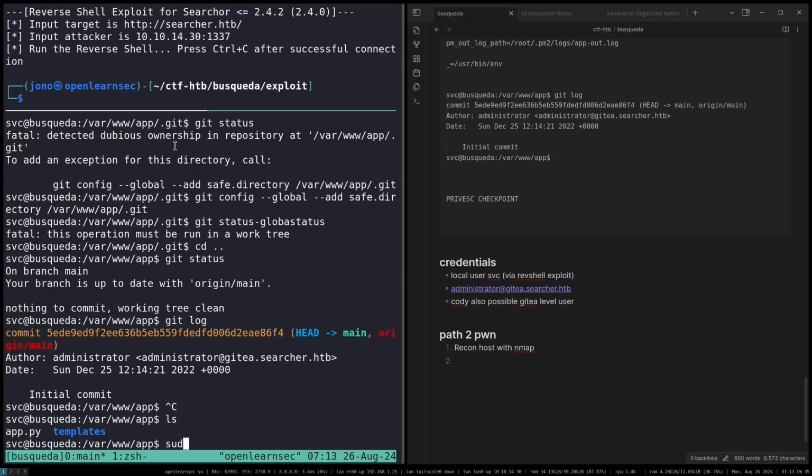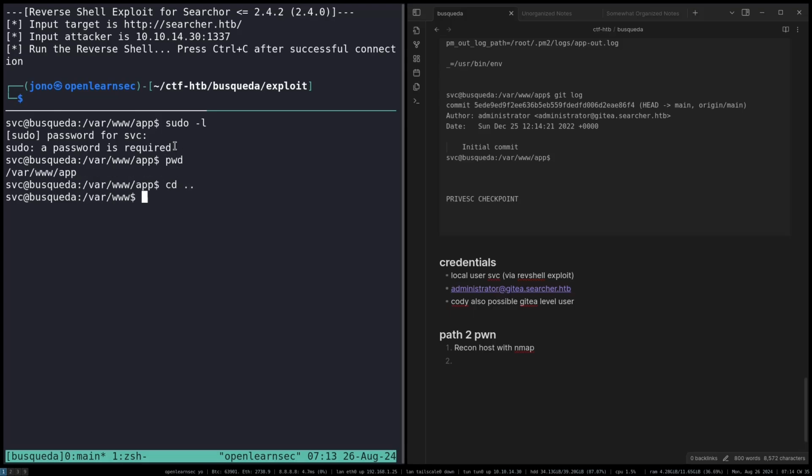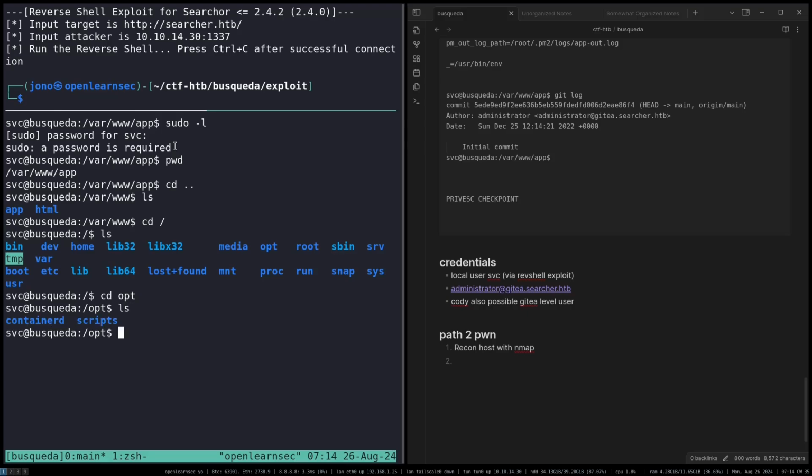Okay, so let's just do some of the basics while we're here. We don't have the password, so we can't look at sudo. No passwordless sudo allowed. That's our working directory. So I wonder where gitt is, right? So var www app is the Python Flask application. Where is Gitty live? Oh, containerd.